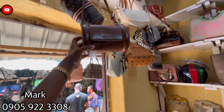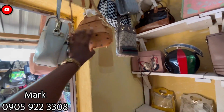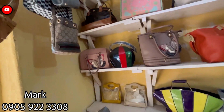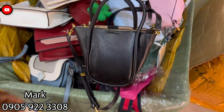Wow. How much is this one? That one is 4,000. This one is a fashion bag. But why are all these bags red and black? Yeah, but actually for now we don't have black color much. Most of the colors that we have are sold out. So he also has smaller bags.